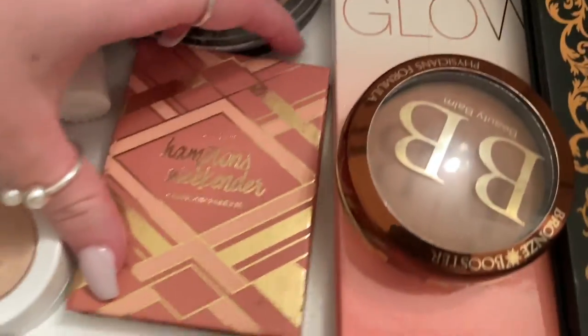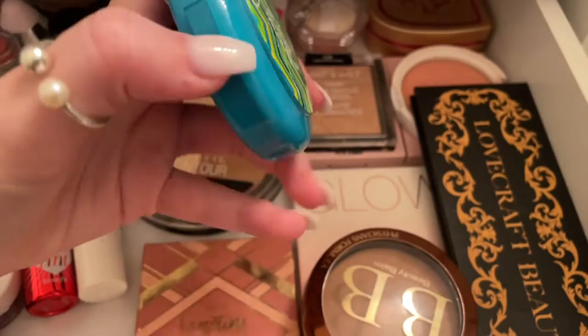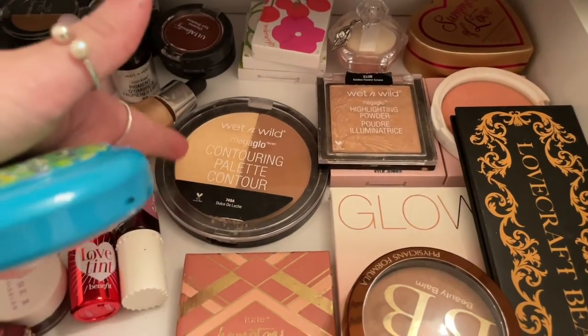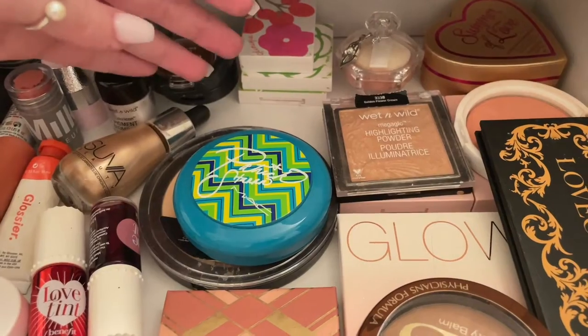Then I have a Tarte Hamptons Weekend. I have the Patrick Star MAC Hot and Heavy highlighter. That's a shade. That's what it looks like. Then I have the Mega Glow Contour Palette by Wet n Wild and Dulce de Leche. I'm not gonna go through this because I don't feel like it.